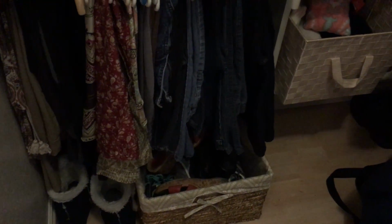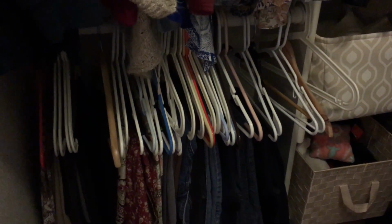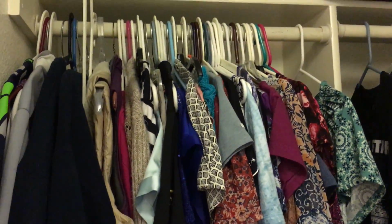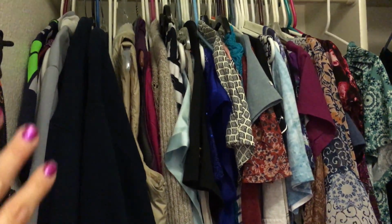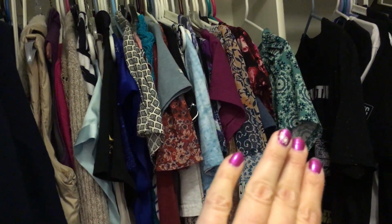I've got a container down with my shoes. My pants are all organized. I've already done laundry, so this is all I have. It's not like it used to be, crammed full, where you couldn't even fit any more hangers on here. Now I have space and it's not even full. So you hang the heavier stuff on the left and then the lighter stuff going that way.